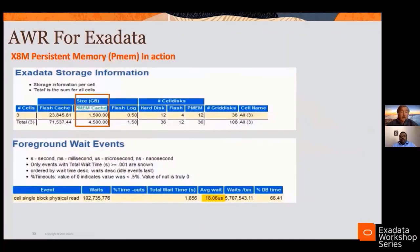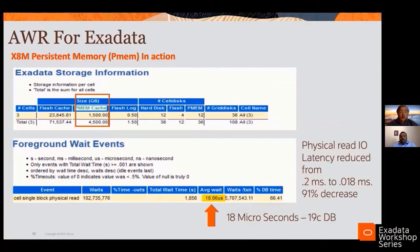Here's an example that shows on an AWR report for Exadata on the new X8M systems persistent memory in action. At the top, you can see the amount of persistent memory that exists on each one. In this case, there are 3 storage cells. Each storage cell has 1.5 terabytes of persistent memory.